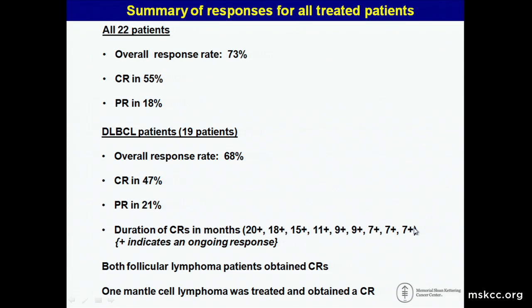Of the 22 patients, 3 out of 4 patients responded. They had observed over 50% complete remission. I'm not sure if that's by functional imaging criteria. Of 19 large cell lymphoma patients, nearly half had a complete remission, and he's reporting that all the patients in CR have ongoing complete remissions, which looks like a median of 9-month follow-up. Both FL patients responded, and the mantle cell lymphoma patient responded.